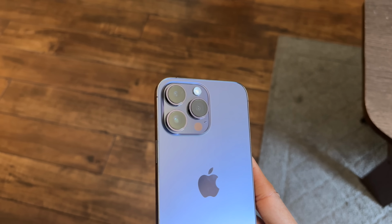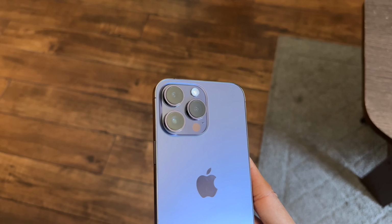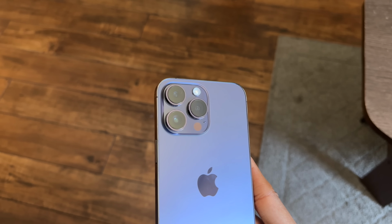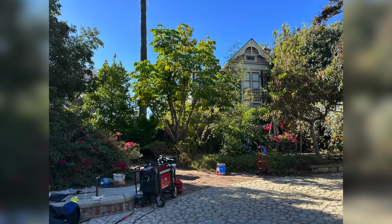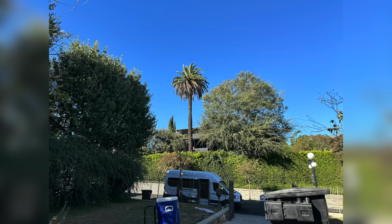And now the final thing that I wanted to look at when it comes to the iPhone 14 Pro Max is the cameras. If I'm being honest, the camera on the iPhone 14 Pro Max was pretty much the same as the 13 Pro Max, but that's not a bad thing at all. The pictures came out colorful, vibrant, very sharp, and didn't give me any shutter lag, which made the camera even more practical when compared to other phones in the market.